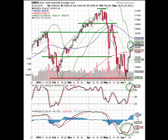Below there, should it break below there, we have support at 9,750, 9,500, about 9,100, 8,800, 8,000, and then of course 6,500, which was the March low, or close to the March low of 2009.